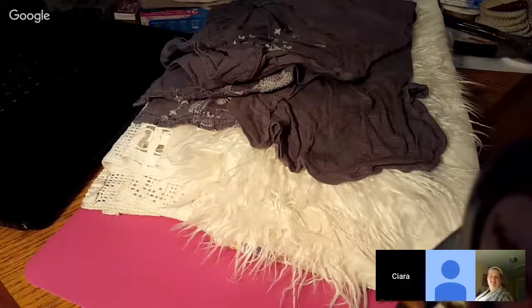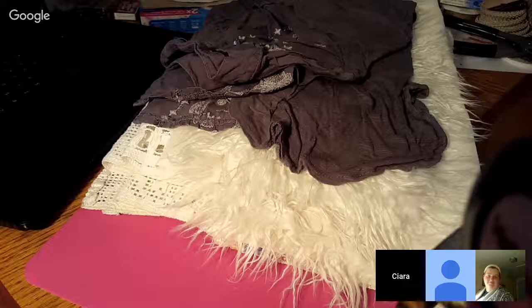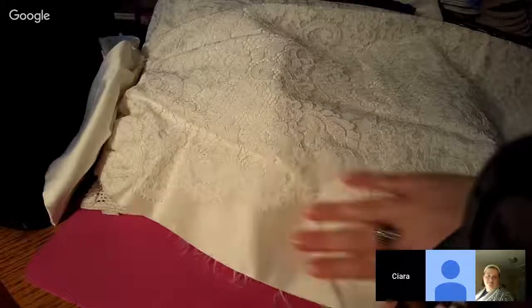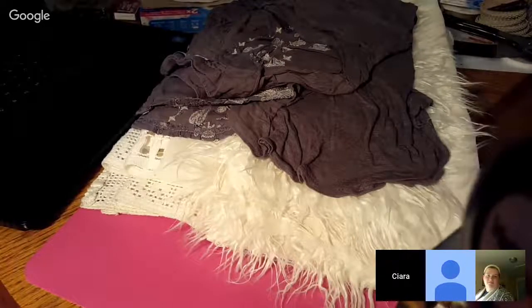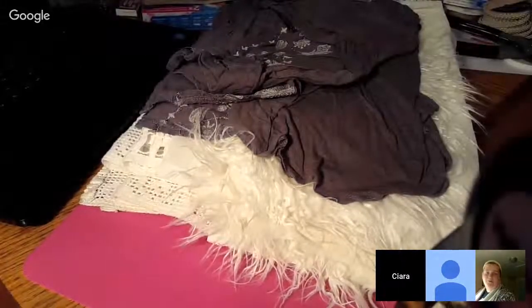And then this is actually from a wedding dress, a really old handmade wedding dress. It's actually the train from it. It has all this really old lace on it, and then all the satin, and it has the bow up top. So this is like the train length. It's really big and wide at the bottom. So this is just half of it, so you get a ton of lace off of it. It's just a really big piece with a big bow.